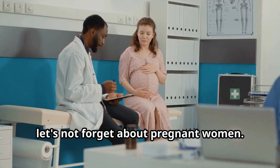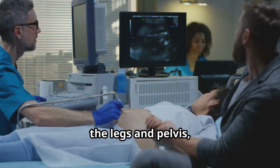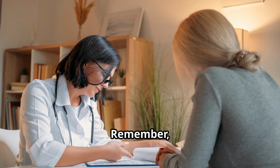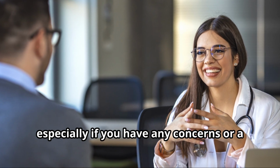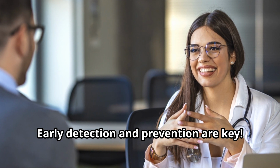Lastly, let's not forget about pregnant women. Pregnancy increases pressure on veins in the legs and pelvis, plus hormonal changes can make the blood more likely to clot. Remember, these are just some of the major risk factors. It's always best to talk to your doctor, especially if you have any concerns or a family history of DVT. Early detection and prevention are key.